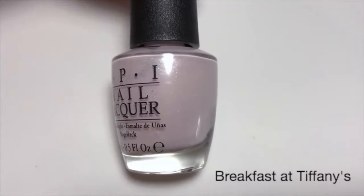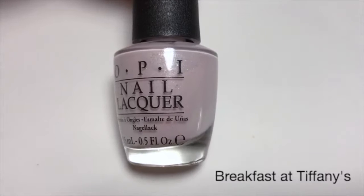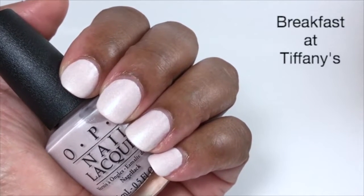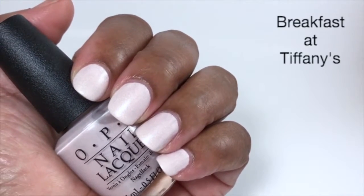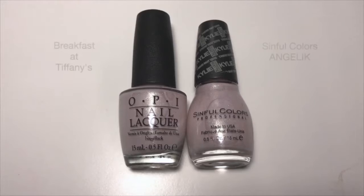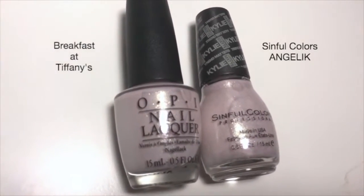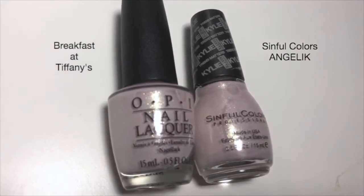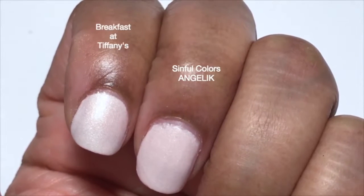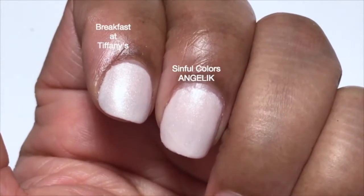First up is the namesake of the collection, Breakfast at Tiffany's. It's an opalish white with a gold shimmer that dries matte. The small iridescent flakes made it seem unique to me until I found its duplicate, which is none other than Sinful Colors Angelic, which is from their collaboration with Kylie Jenner. And they're spot on exact dupes. It's like they poured from the same pot when they made these two polishes.